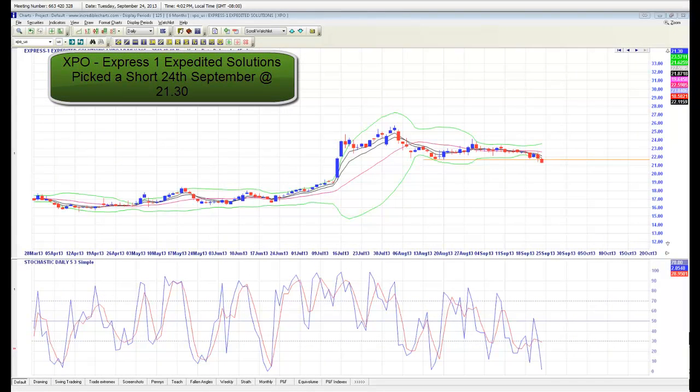All right, so let's look at a couple of stocks here. On the short side, XPO, I like as a short. It is a descending triangle. It broke down today. There you go.